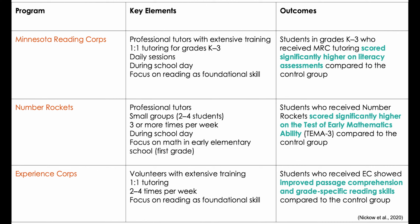Great, thank you, Vincent. So we've gone through the key elements of effective tutoring programs as identified through our meta-analysis. So we wanted to look at 3 real-world examples. These are programs that were included in the analyses, and see how different tutoring programs combine these elements to make an effective program. And what you'll notice is that not all of them include all the elements in the same way. So we start with the Minnesota Reading Corps.